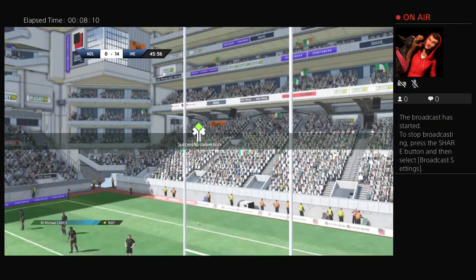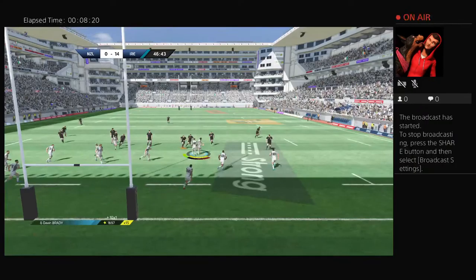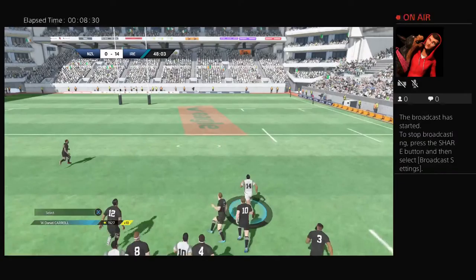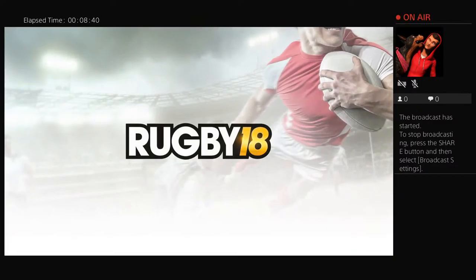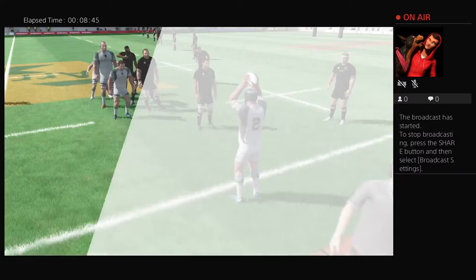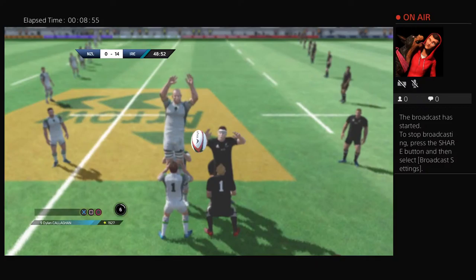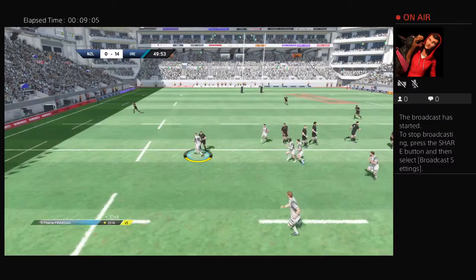Carey with this attempted conversion. And it sails between the posts. The ball's taken. Brady keeps the ball moving. They'll try to gain ground with the kick. So that'll be a throw-in for Ireland. Ball thrown in, and they keep possession.